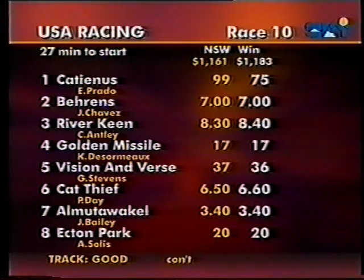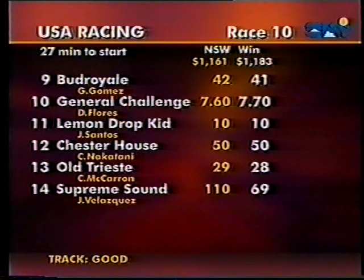Over to 9, Budroyale at $41, General Challenge at $7.70, Lemon Drop Kid $10, $50 Chester House, $20 for Old Trieste, and Supreme Sound is there at $69, with race 10 from Gulfstream Park coming up in 26 minutes' time, the race over 2,000 metres.